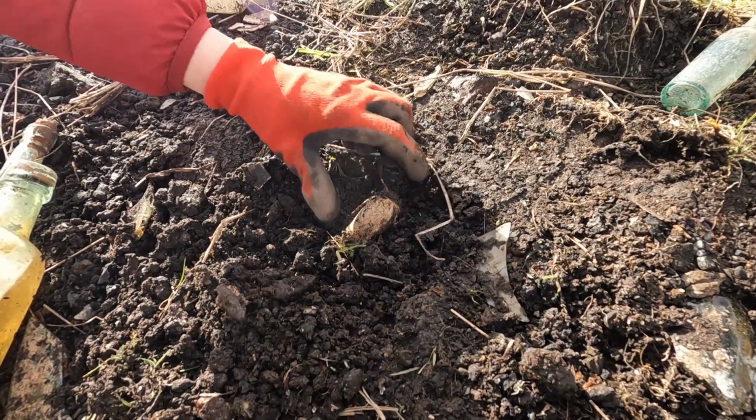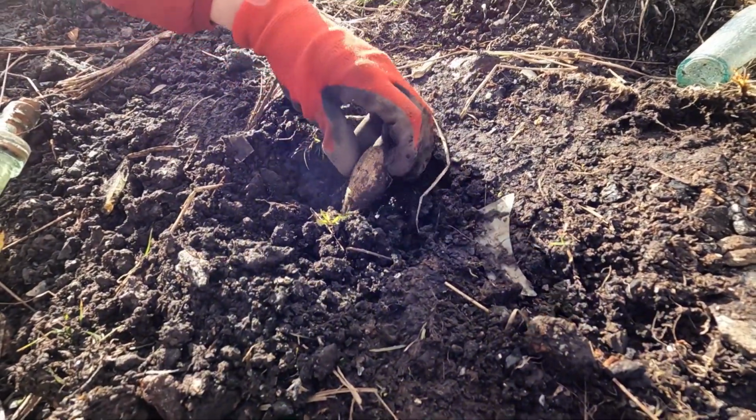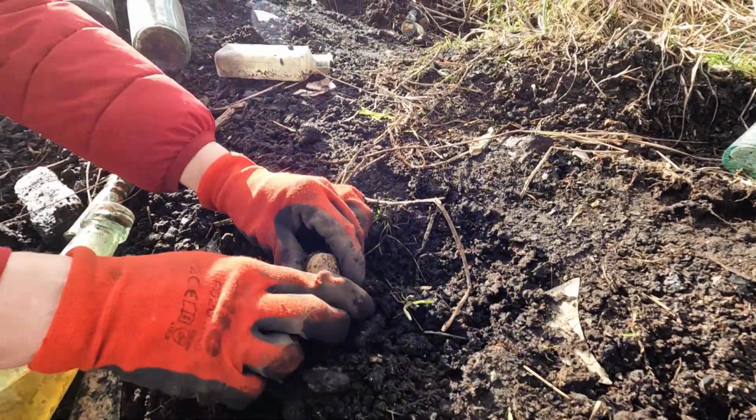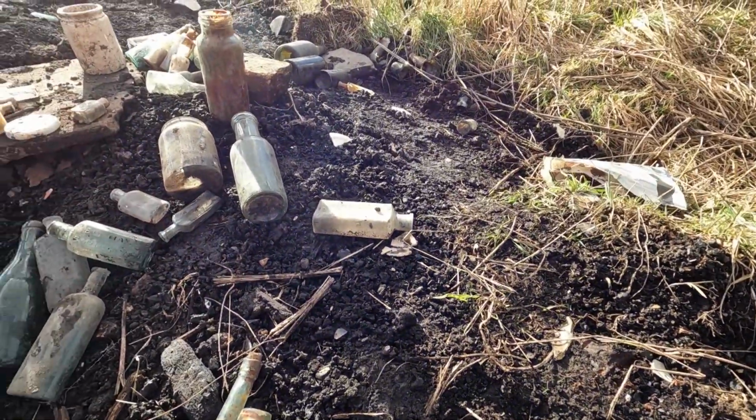Oh yeah, that's nice. Let's see, is there anything on it? It's a clay pipe bowl. Can't see there's anything on it. Maybe we can move that up there beside the bottles, and we'll take a wee look at it.